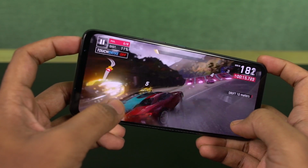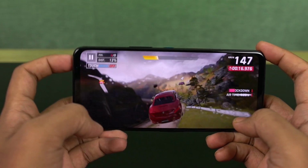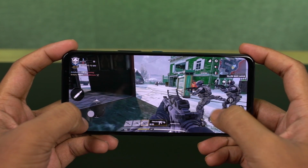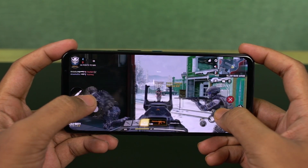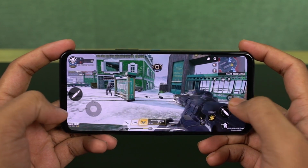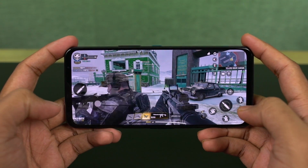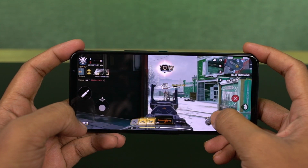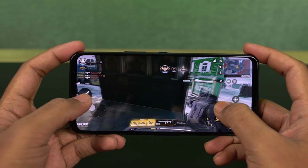No matter what game you're playing or how long you have been playing, there really aren't any major heating issues. I mean, it does get slightly warm on the back, but the cooling system on this phone is pretty good. And it's packed with a lot of stuff like its complete aluminum frame design, copper 3D vapor chambers, and the large graphite cooling pads. So Asus really did everything it could to bring down those temperatures.